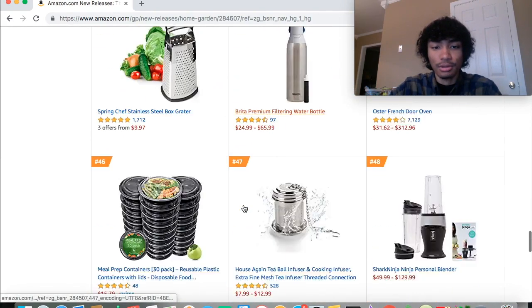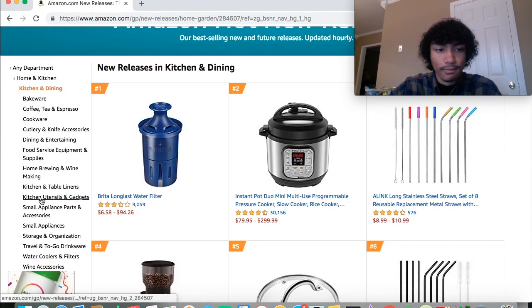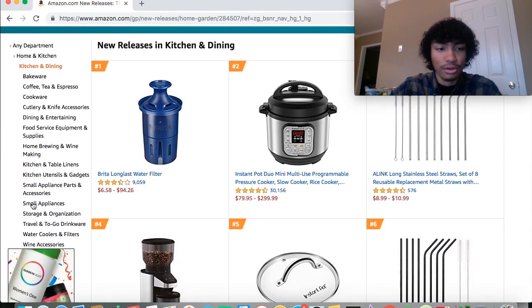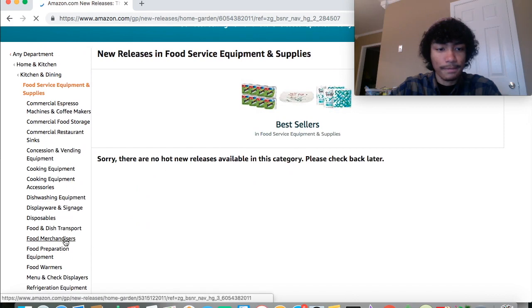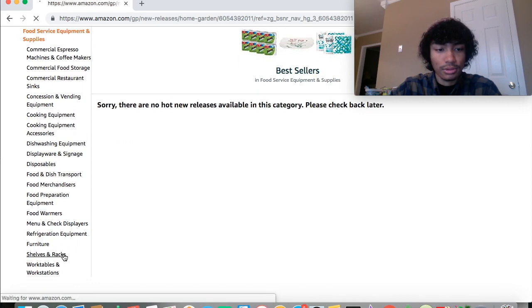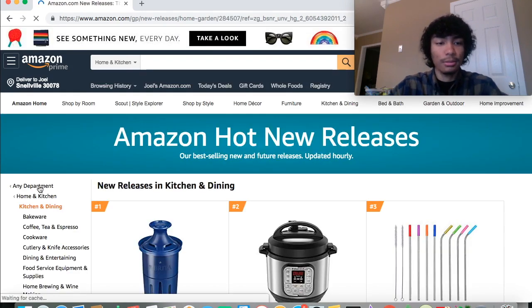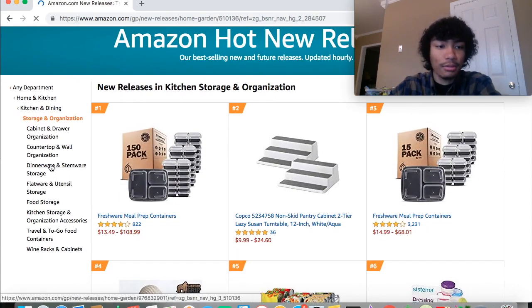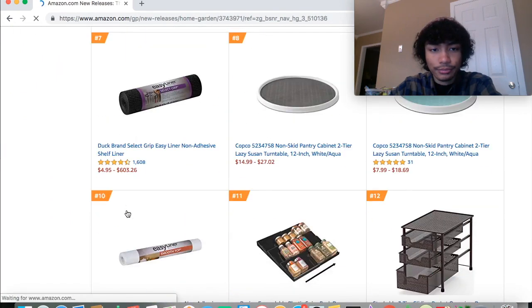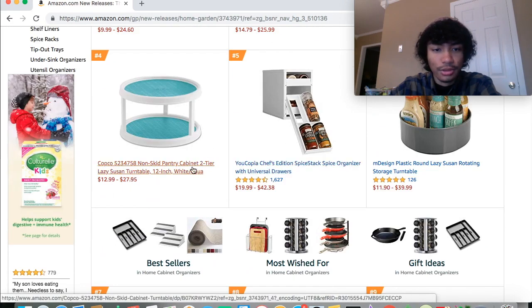So let's keep scrolling down here. Then we can also go deeper into the niche, so we can look for food service equipment and supplies. Okay, so no. Shelves and racks, no. Let's go back here and try a more broad category. Maybe storage and organization, that's also a good one. Then let's see, cabinet and drawer organization. What is this? Copco skid pantry cabinet.